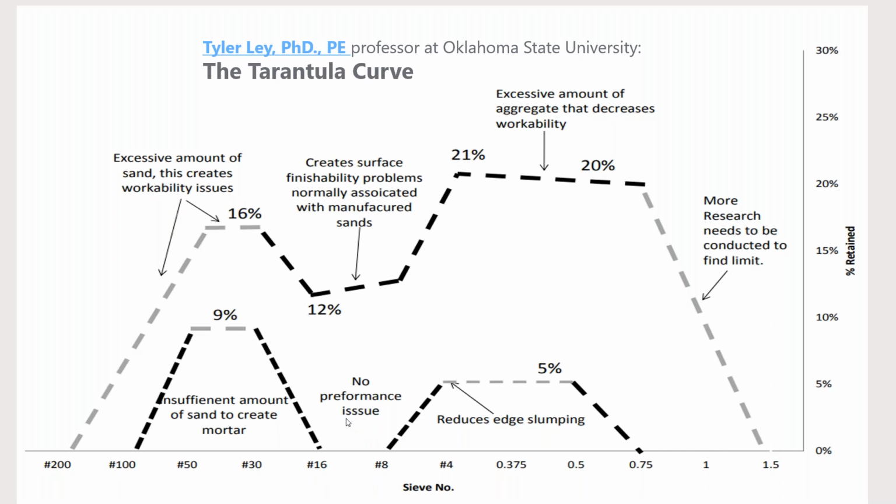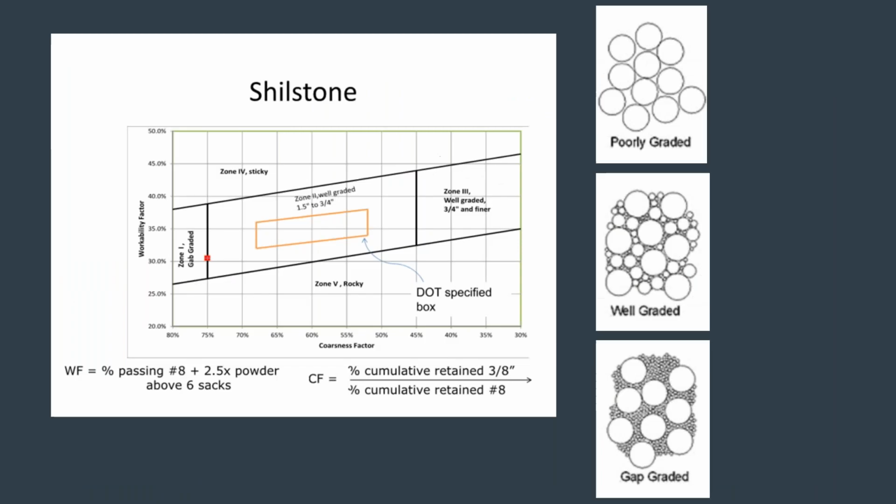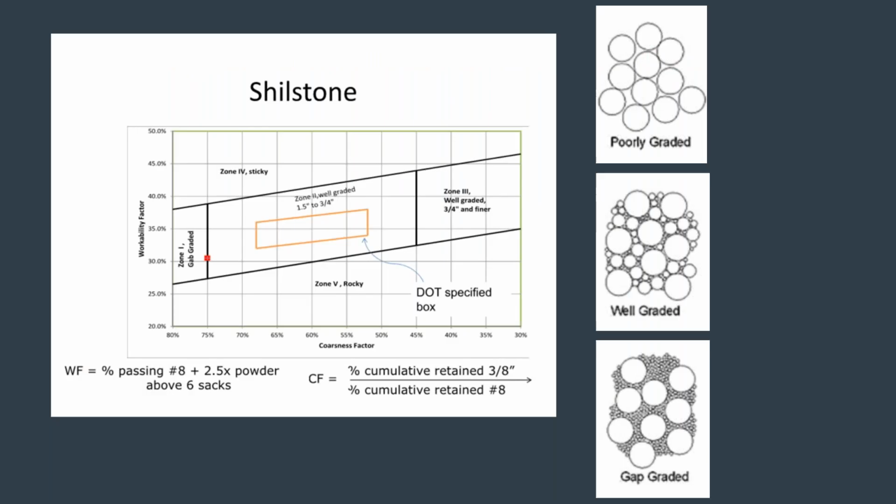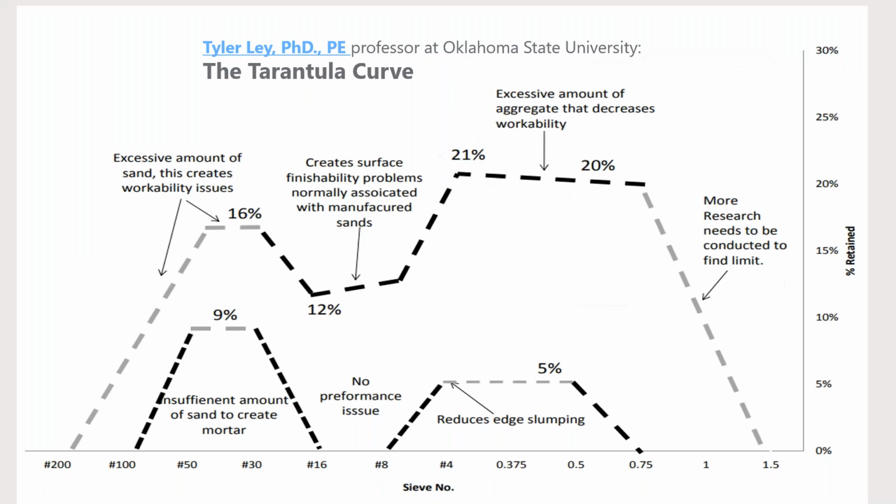So the main thing I want to pull from this is, if you're writing a spec, let's not always be so set that you have to fit within a certain parameter gradation. You have to fit within these boundaries, period. Because every rock is different. Every gradation is different. What's readily available in one place versus another? It doesn't mean you can't try different trials and errors and get awesome performing concrete by playing around with different gradations.